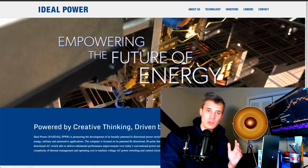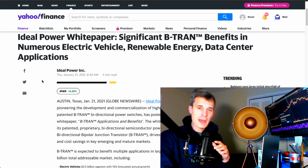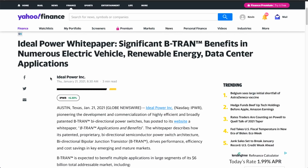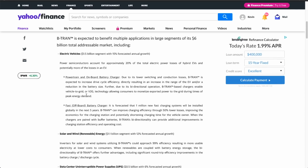So we're talking about huge, disruptive and innovative technology. This is the news PR that came out last week and sent the stock up almost 50% on the day. Ideal Power came out with a white paper, "Significant B-TRAN Benefits in Numerous Electric Vehicle, Renewable Energy, and Data Center Applications." So here are the markets that this switch can be used for.